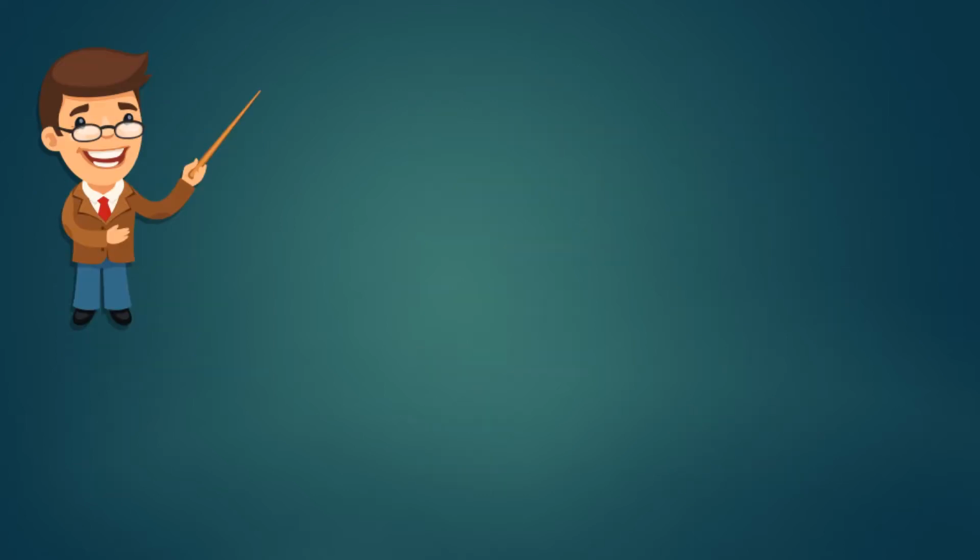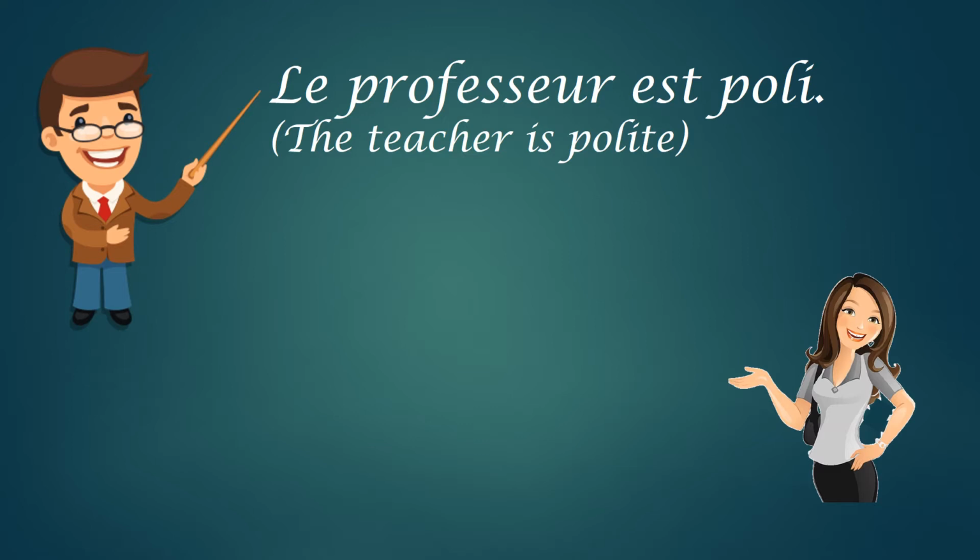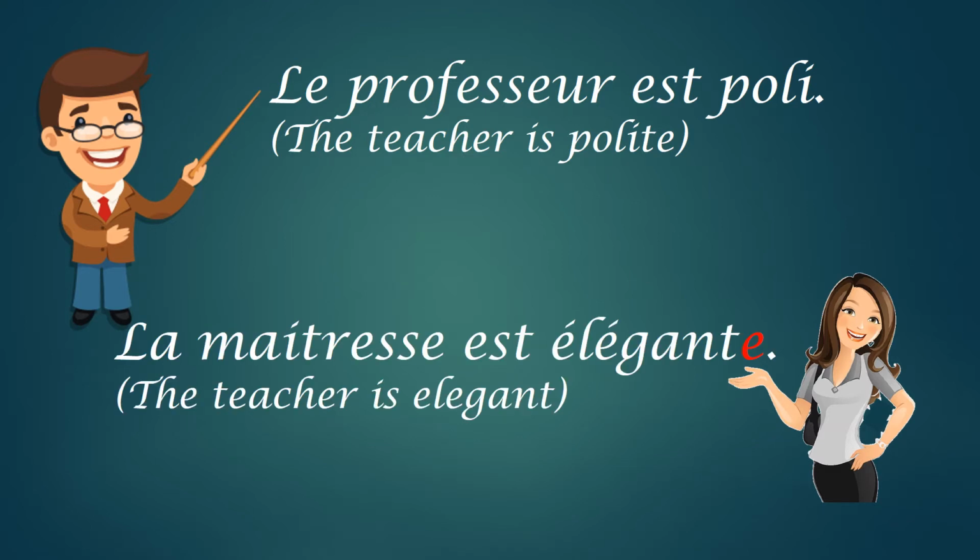Let's see a few examples. For example, you would say, le professeur est poli. As you see, it's male, so we are not adding anything at the end of the adjective. But if we are talking about la maîtresse, the teacher, la maîtresse est élégante. She is elegant. We are adding E at the end. Be careful for the pronunciation. Élégant, élégante. It is starting with a vowel, so we are joining the letter T. Est élégante. La maîtresse est élégante.